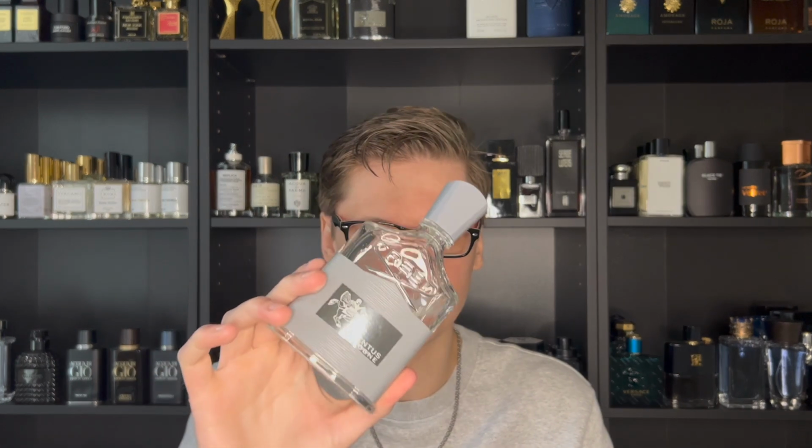So I don't know if they're kind of trying to target this as unisex with that kind of description. Obviously it is in the men's Aventus bottle, but I don't really see this one being very unisex. It does still come across masculine. Maybe they're just saying that to try to get more people to buy this one.